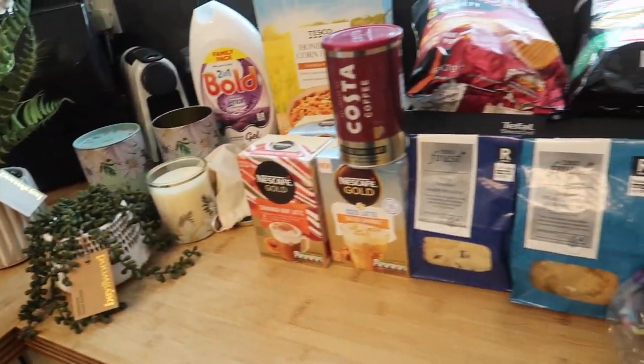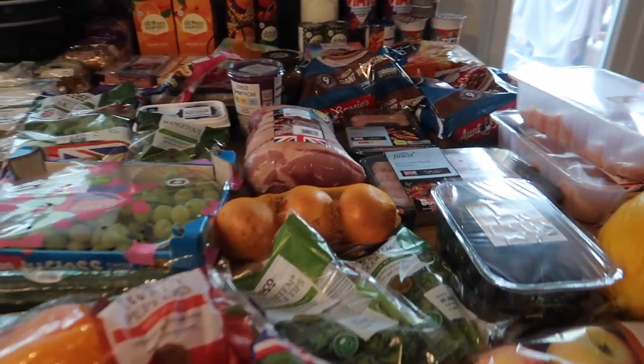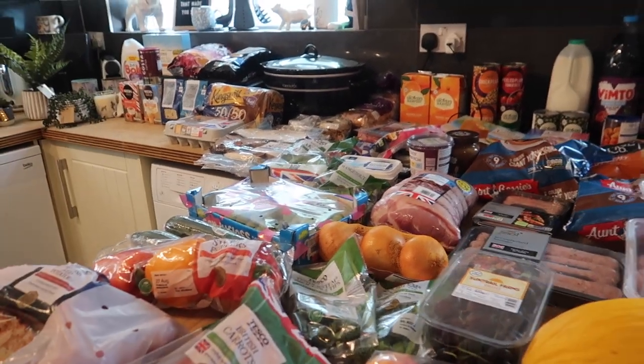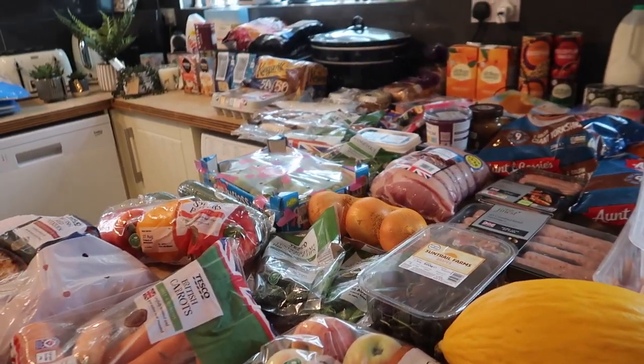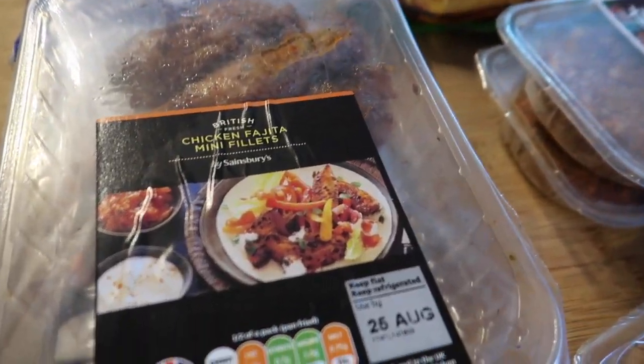So that is everything I got in Tesco. What I will do now is pop in what I got in Sainsbury's, and then I will take you through my meal plan. Oh, and I spent just over budget, so about £127, but considering I got plants, candles and school shirts, I'm quite pleased with that. So here's just a few bits that I got in Sainsbury's.